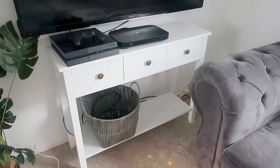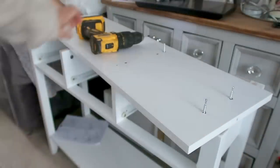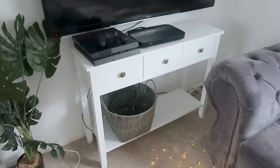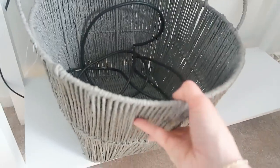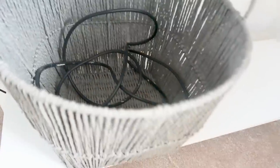But I saw this console table on Amazon, and it was only like £60. Absolute bargain, really easy to put together. I've got three drawers. And yeah, just a real bargain, and I just think it goes in this space nicely. I've got to sort the wires out still at the back of the TV, but I have put this basket, which again I have shown in a haul, underneath it, and I've just hidden some of the wires in here by pulling them through one of the gaps, and then I'm just going to put a throw inside it.